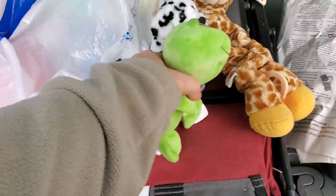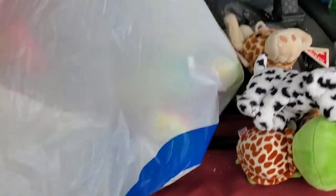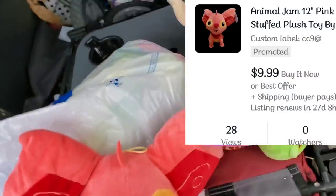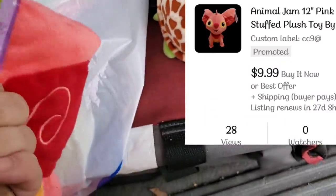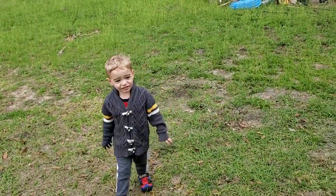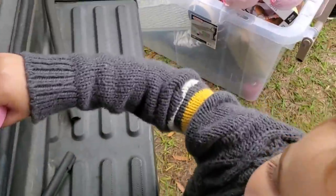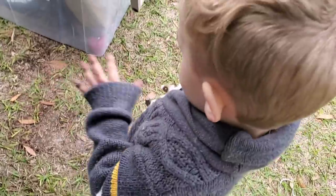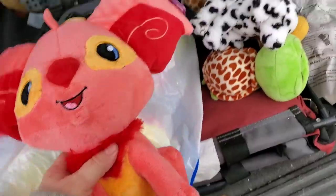Here's your puppy you got. Here. He thinks I mean the real puppies. He's playing with the dog. This guy reminded me of Lilo and Stitch, but he's Animal Jam by Fiesta. You're coming, you're coming. Okay. Here is your puppy that you liked. You don't want him? Oh my gosh. Show me your hands. No, that's not yours. That's for baby Carson. And look at your hands. Look at those hands. Go back. Go. You don't need to touch anything right now.